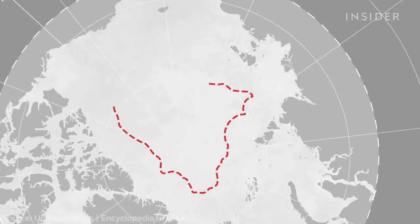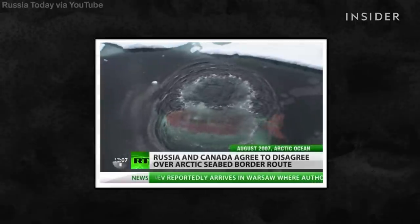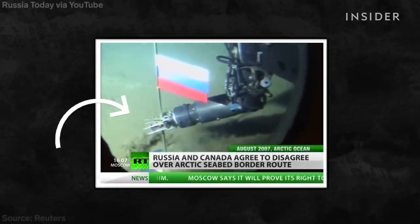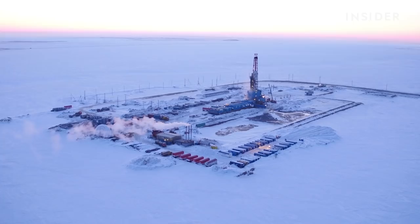The UN gives each of them economic rights over a 200-mile zone around their coastlines. But there are legal ways of going beyond these limits. In 2007, Russia planted its flag on the seabed of the North Pole. Many saw it as the country symbolically staking its claim over the region.